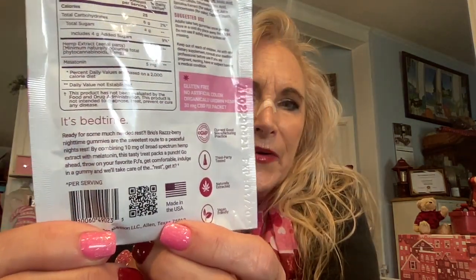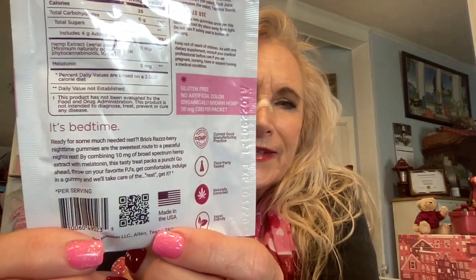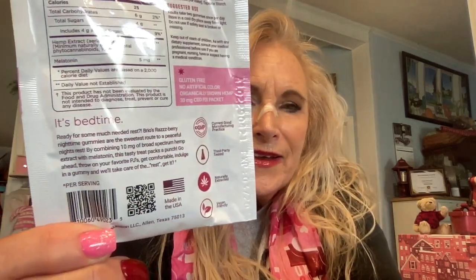So our next item is Brio, and it's Sleep Raspberry Gummies. And these are broad spectrum hemp extract infused supplements, and this is for helping you go to sleep. And it says use 2 gummies, and we have 6 in here, so this will be a 3-time try, and it's for bedtime. Ready for some much needed rest? Brio's Raspberry Nighttime Gummies are the sweetest route to a peaceful night's sleep by combining 10 milligrams of broad spectrum hemp extract with melatonin. This tasty treat packs a punch.